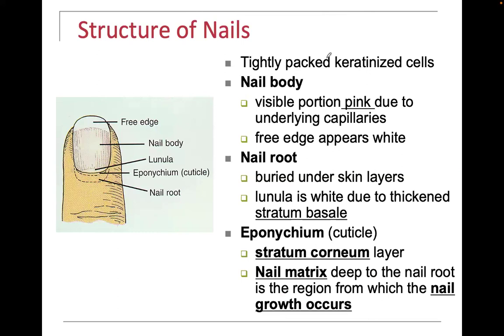So the nail is tightly packed keratinized cells. The nail body is the visual portion, and it's supposed to be pink due to the capillaries that are underneath here. And the nail root, which is buried under the skin layers. And the lunula is white over here due to the thickened stratum basale layer. And then the eponychium, which is the cuticle, that's the stratum corneum layer. And then proximal to that is where we would have the matrix. And that's where the nail growth occurs.